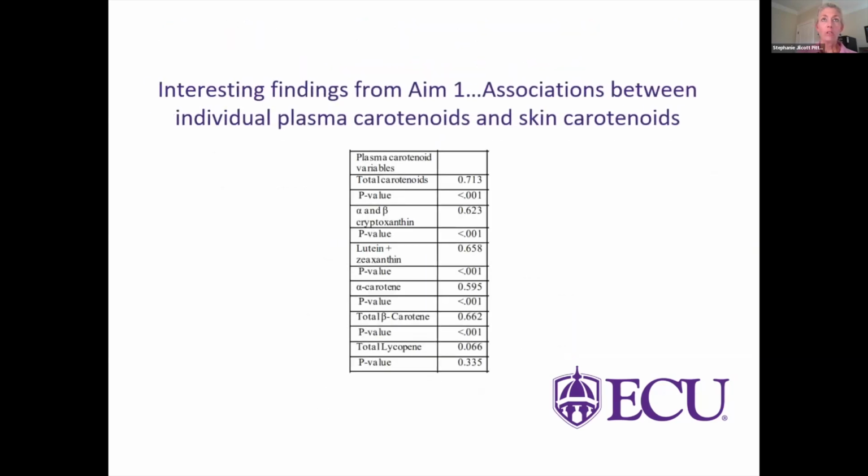All right, and then just a little something I wanted to point out from a supplemental table in the paper that we could probably discuss a little more, especially since Dr. Casperson is on, is this association between lycopene, which is in the plasma, and skin carotenoids. So we looked at the associations between the individual carotenoids in the plasma and overall skin carotenoids. So skin carotenoids, the Veggie meter doesn't give you a value for lycopene and a value for lutein and zeaxanthin and a value for beta carotene and alpha carotene. It gives you this overall score.